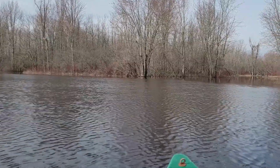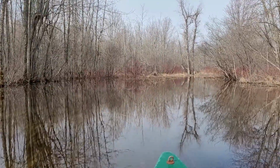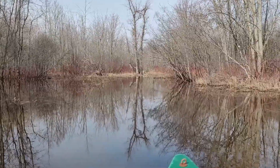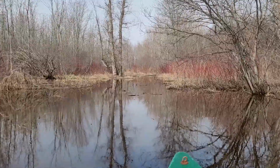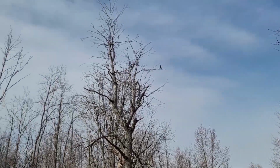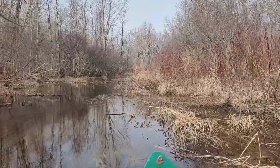Just gonna go and explore over here. Lots of red osier dogwood shrubs in here. Yeah, look at them all lining the shore there. Dogwood is great food for the birds. Birds are soaring on the little thermals there. Lots of willow in here too. Let's take a look.